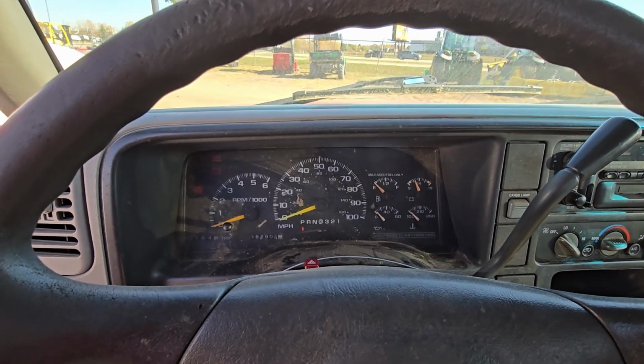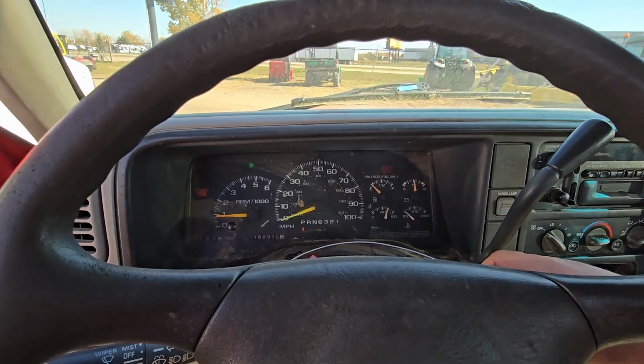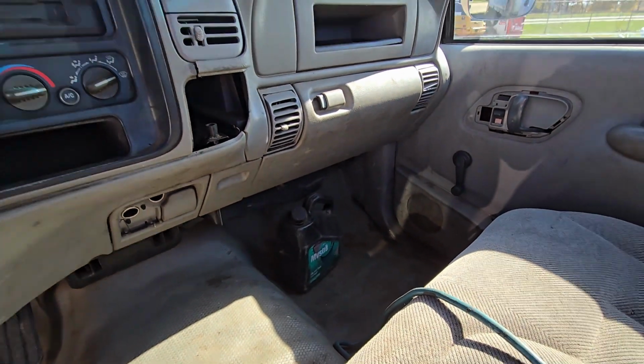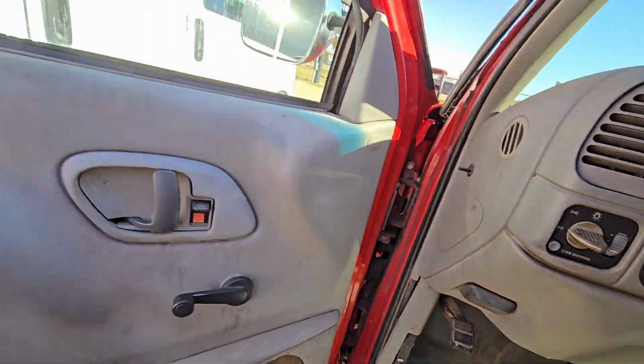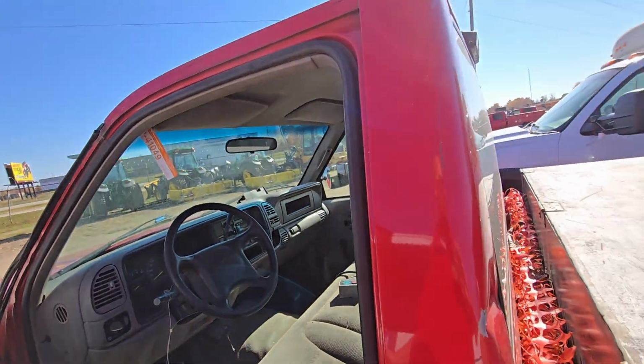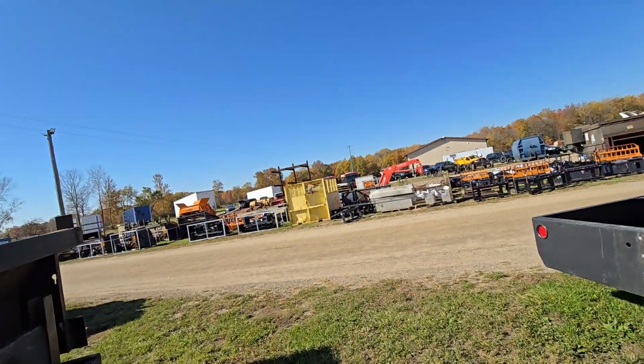Got the OBS dash. She runs. Oh, it's bar and chain. That's better. Not as bad as, oh, it's a bunk bed. That's kind of a bummer.